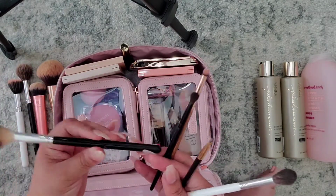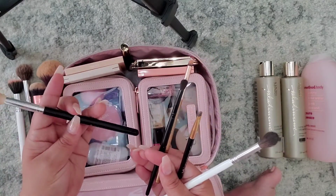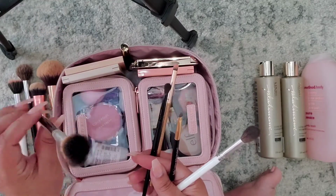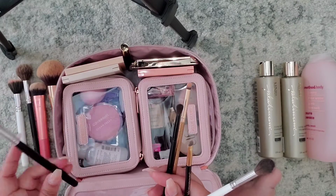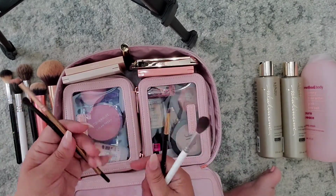And then I'm also taking this Anastasia Beverly Hills dupe. This is by Duocare. I don't see a number on it, but I'm sure you can just look it up. Look up Duocare. It's one of the most popular ones. It's just a highlighting brush. It's a dupe for the Anastasia one, so love that.